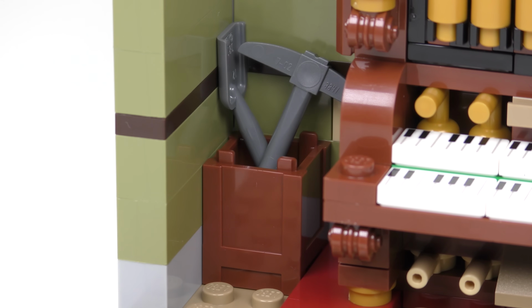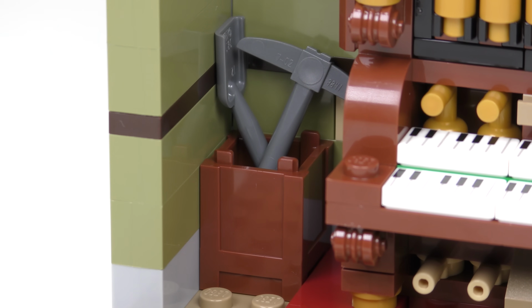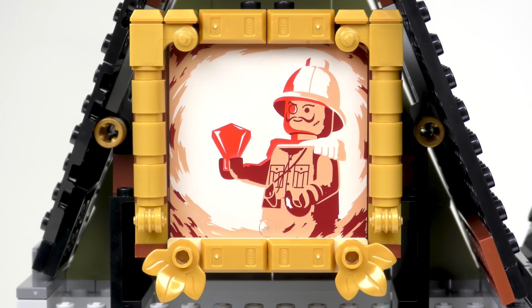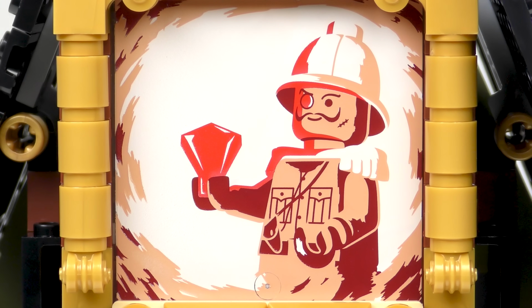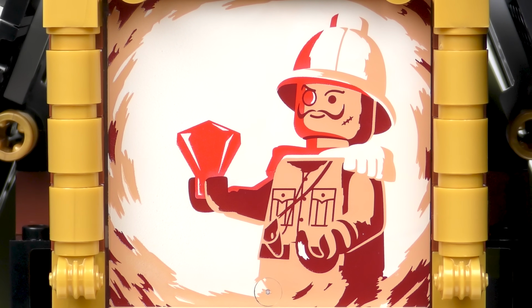In typical Von Barron style, we have a chest in the corner containing archaeological equipment, but it's more likely he's just going to dig stuff up and steal it. The final artifact is this magnificent portrait of Baron Samuel Von Barron. This captures the moment when Von Barron finally gets his hands on the Rigu Ruby and activates the mummy's curse, the Curse of Pharaoh Hotep.